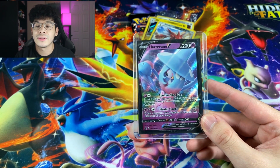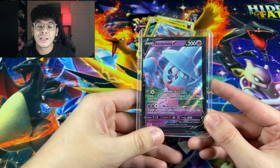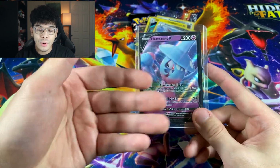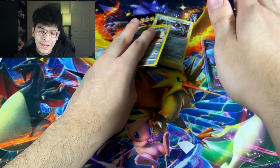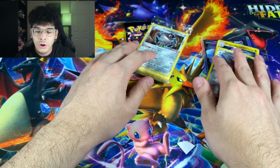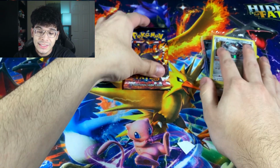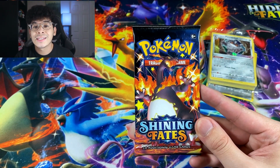Let's be honest. This card right here is probably worth 50 to 75 cents because there is like a million of these out there right now, bro. And I probably own like 100 of them, you feel me? So we got ourselves an ultra rare promo card, that's whatever. We got a holographic reverse and we got a sealed pre-release deck. So now it all comes down to the Shining Fates booster pack.